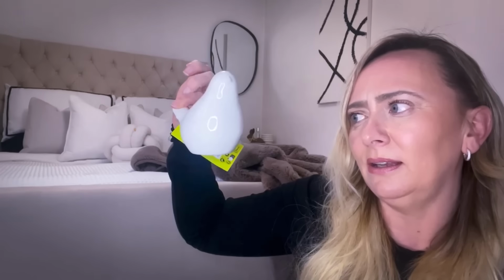You can always DIY these as well to make it look more like the Neptune, because I think the Neptune one has some pattern on it. But I just like the simplicity of this one. And I'm just going to maybe style this on a shelf or on a little book.